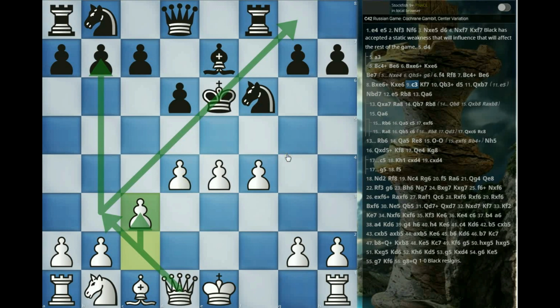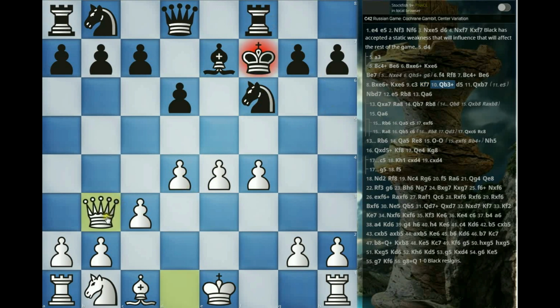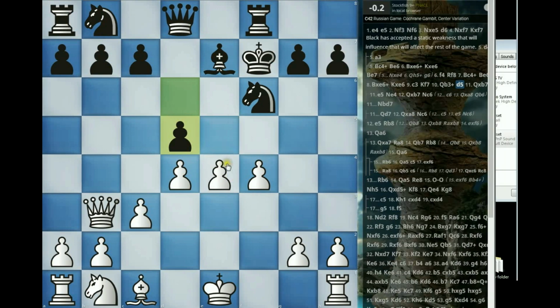Okay, so this is something new and everybody's having fun. Of course, there is now no time for that king to get back to h8. Very cool business. Black wonders now what to do. Probably the only move, but nonetheless, this is a big question for white. Does white take back the pawn here? Or does white instead consolidate the position with something like e5?